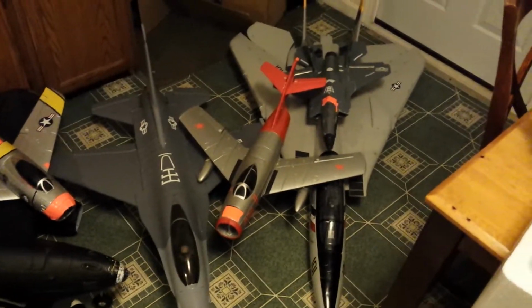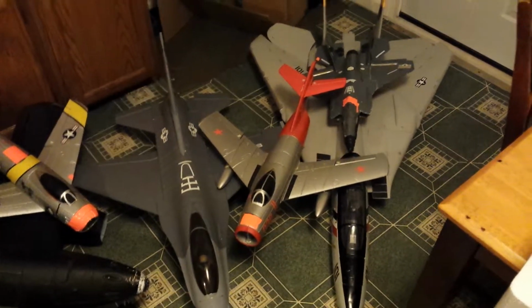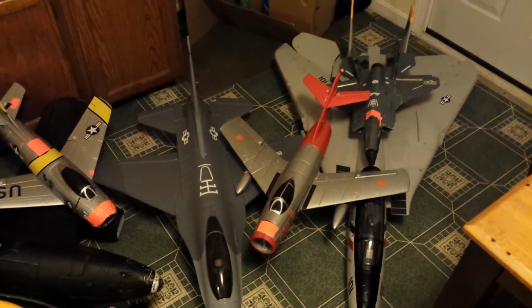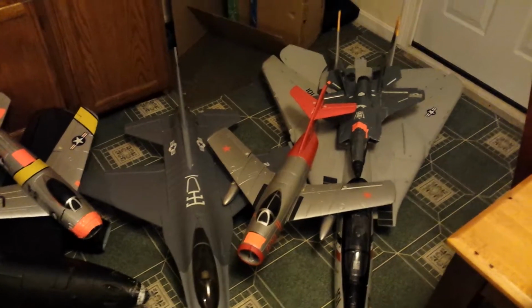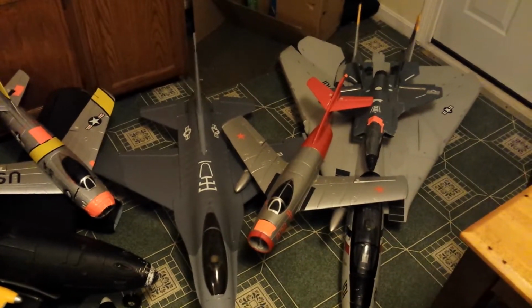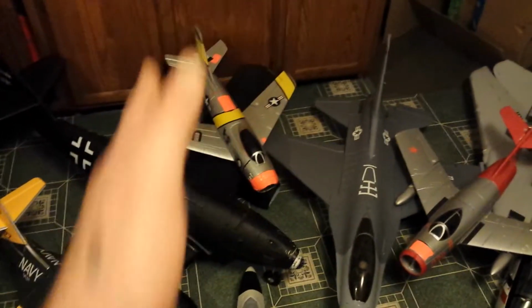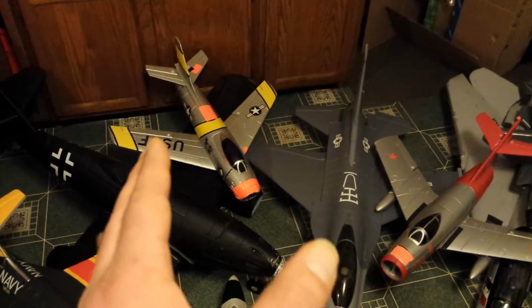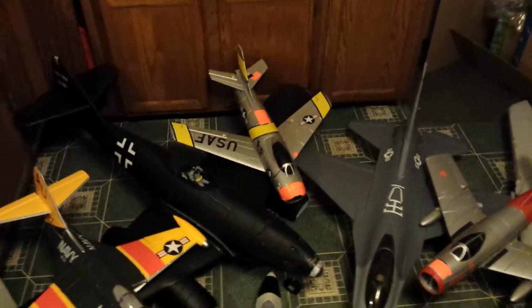The MiG, however, its fuel tanks seem to stay on there a little better. I think it's because of the positioning of them. When the fuel tanks hit the ground, the nose kind of hits the ground, and there's a plastic piece underneath the nose that digs into the ground and slows it down. With the Sabre, they sit further back on the wings, and the nose sticks out a little further. And when they would hit, they would just tear off for some reason. So I just took them off altogether.